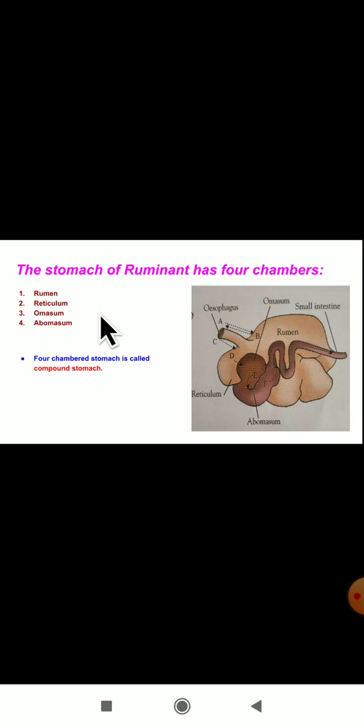First one is the rumen, second is the reticulum, third is the omasum, and fourth is the abomasum. This 4 chambered stomach is called a compound stomach. The animals having a 4 chambered stomach, for that we call it a compound stomach, because it is made up of 4 chambers.